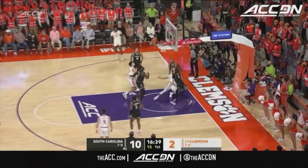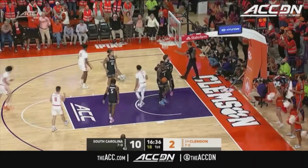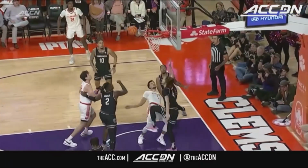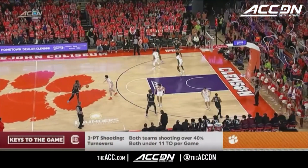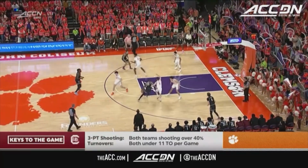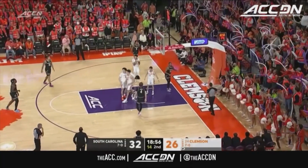Off the screen, Chase Hunter. P.J. Hall on the offensive glass. And a chance for 3. One of the things that happens when you drive the basket, he's got 3 guys on him, and nobody blocks out P.J. Hall. And talk about strength. Both teams shooting over 40% from 3 on the season. Not tonight. Neither team's turned it over much. Clean game on that front. Hall the block from behind.